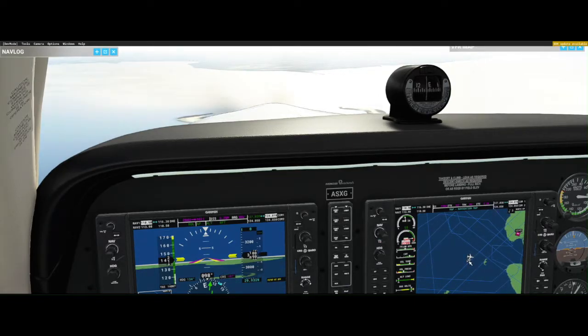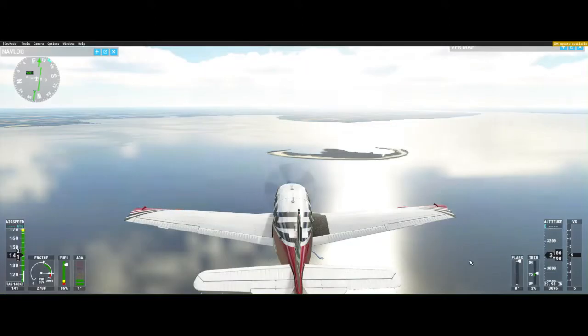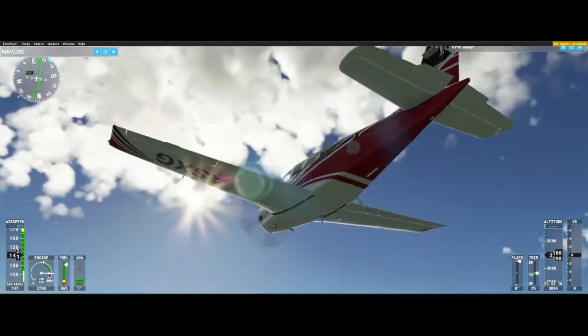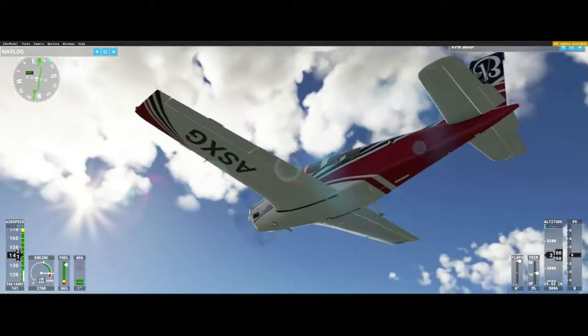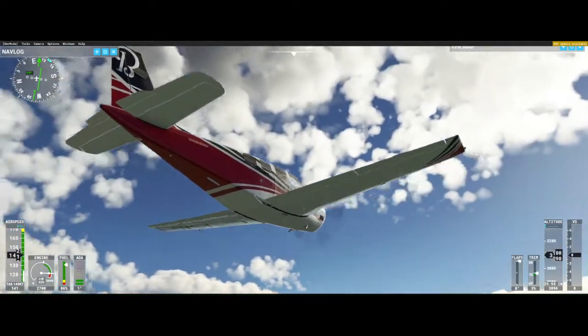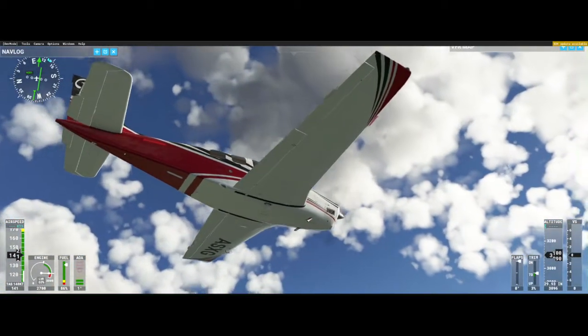The second smaller plane on the Garmin map is not me. I am the larger airplane. Let's see if I can physically view the airplane. Looks like those clouds above are obstructing my view.